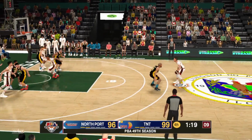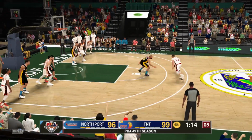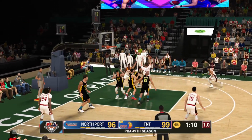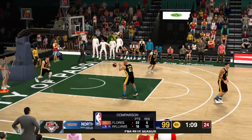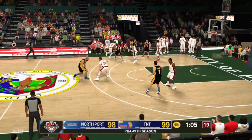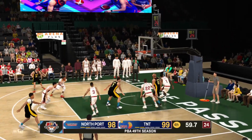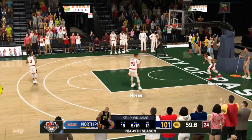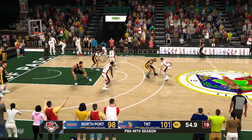Here's Flores. Drains it as the shot clock ticks down. Flores has got 17 now, just in the second half. It's Williams, high post. Good! Oh, you just love seeing a player with absolutely no fear. He knew what they needed here and was determined to deliver.